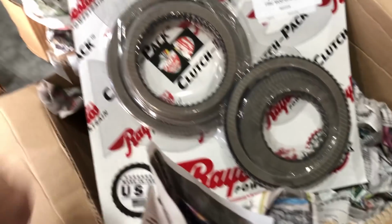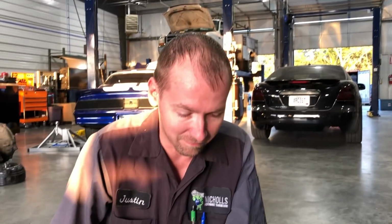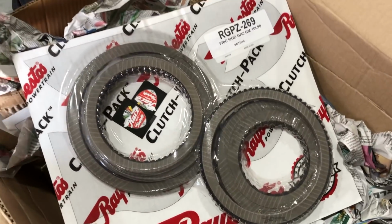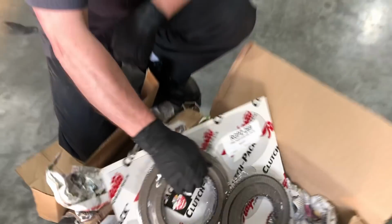Rebestos. Steels are right there. What's in this box? That's the steels. You got the clutches. They pack them separately compared to the other one. So this is the kit for the steel kit. There's your clutch kit. Nice. We'll make a shift. It's gonna shift real nice.